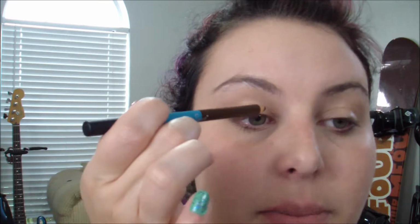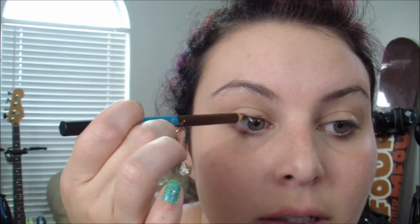First things first, I'm going to take a brown eyeliner. In fact, I will use the one that comes in the Sigma Resort palette. And I'm going to take the brown side, which is called Earth Goddess, but just use whatever brown eyeliner you have. And I'm going to thickly line my upper lash line. It doesn't have to be nice and clean because we're just going to smudge it. This is actually a really nice pencil. It goes on really quite easily.